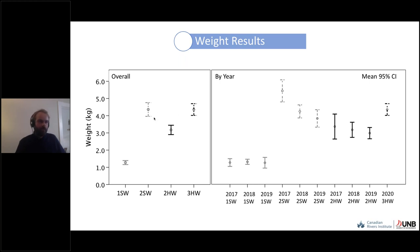Also, the difference in weight is less pronounced than what we saw with the length. And this leads to one of the typical findings with hatchery reared Atlantic salmon, that their condition factors are significantly higher than the ones you would find in wild fish.